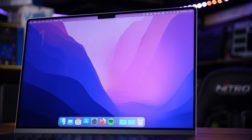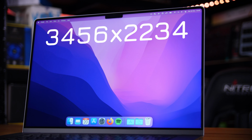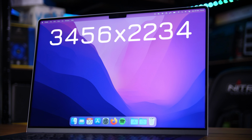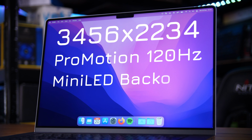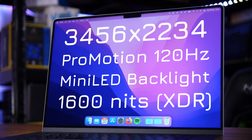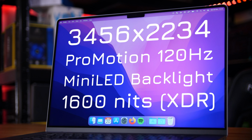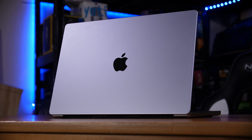A 3456 by 2234, basically a stunning display. It has ProMotion, so 120 Hz, has a mini LED backlight with up to 1600 nits of peak brightness with HDR content, and of course you get a sleek new body to go with it.